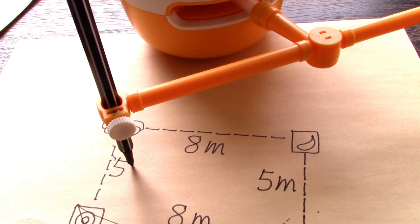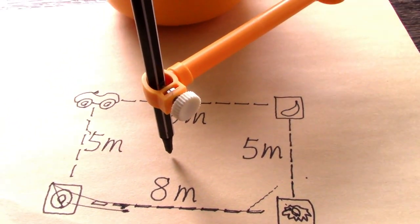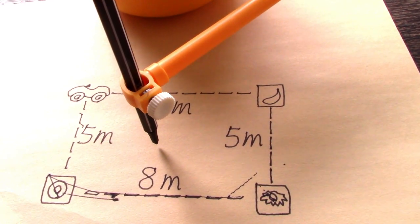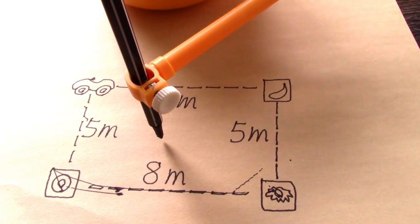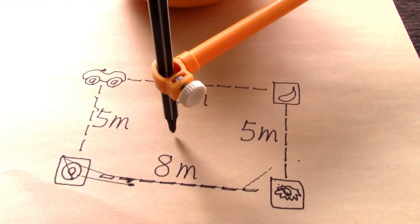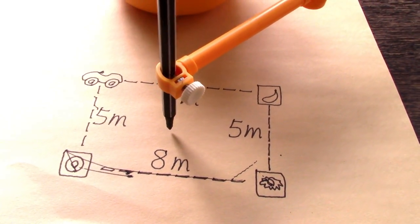The fourth road is the same length as the third road. Yes, they're both 8 meters. The second road and the fourth road are both 5 meters. Each street corner is 90 degrees. So the route we just walked is called a rectangle. Can you see any other rectangles around you?